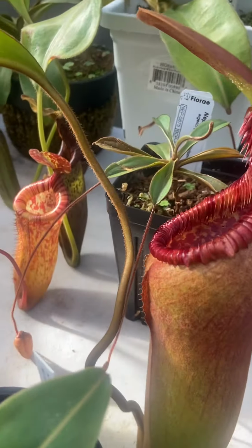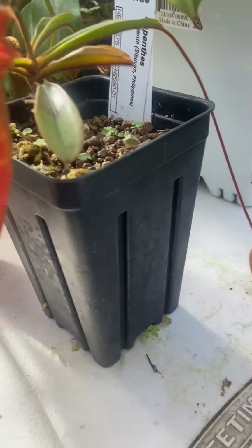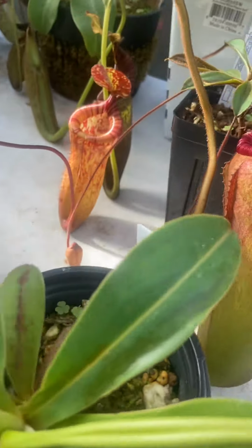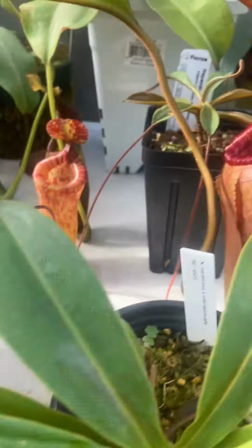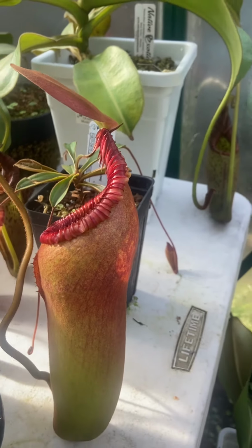And here's the Nepenthes argentii. The poor fellow got crashed on, but it's still putting out those pitchers. I'm just glad that it didn't start sulking after that and drop those pitchers, because I've been waiting a long time to see those. And so it looks like, you know, this is some superficial damage. Wasn't too bad or anything.